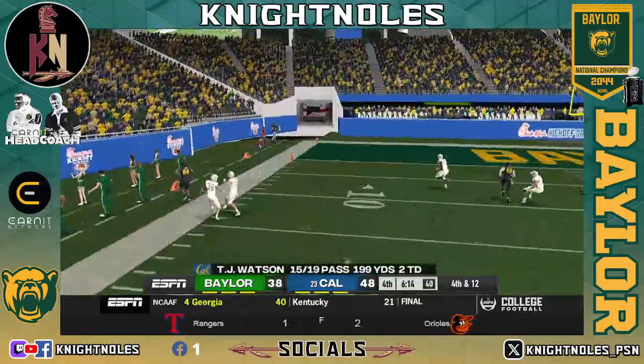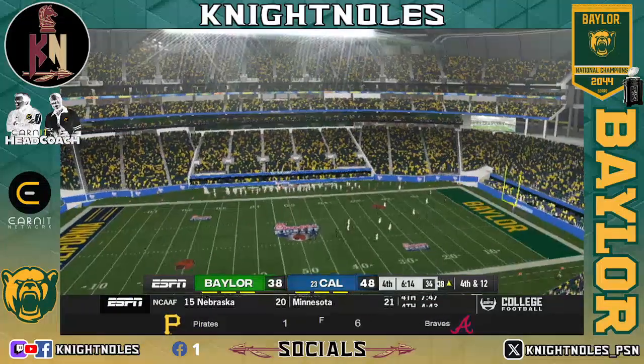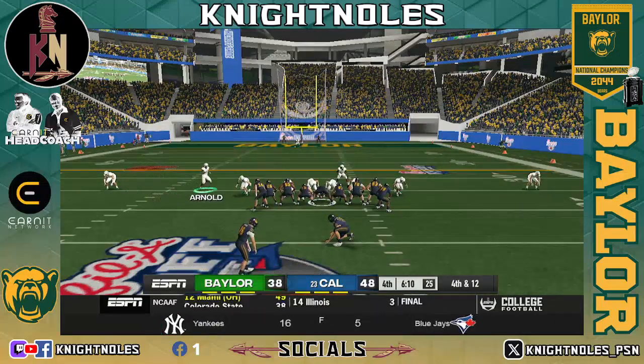Throws, and this one falls incomplete. Remember, this is college football. All you need is 1 foot down to be able to make this catch. This time, the wide receiver is just too close to the boundary, not allowing himself to get either his left or right foot down.